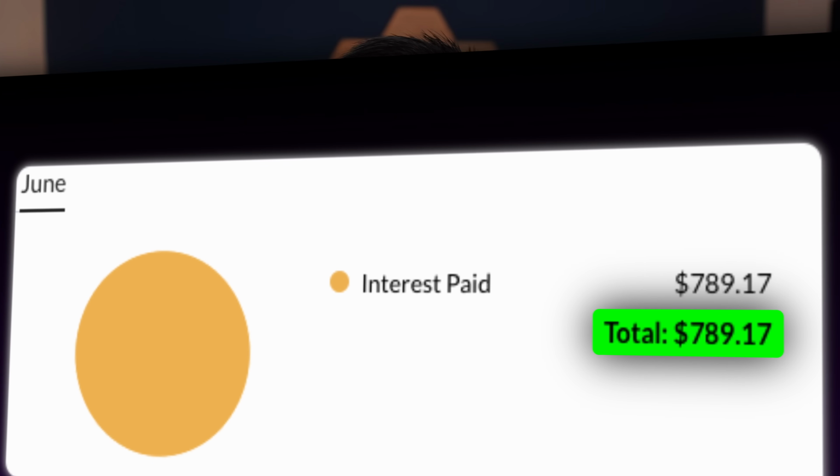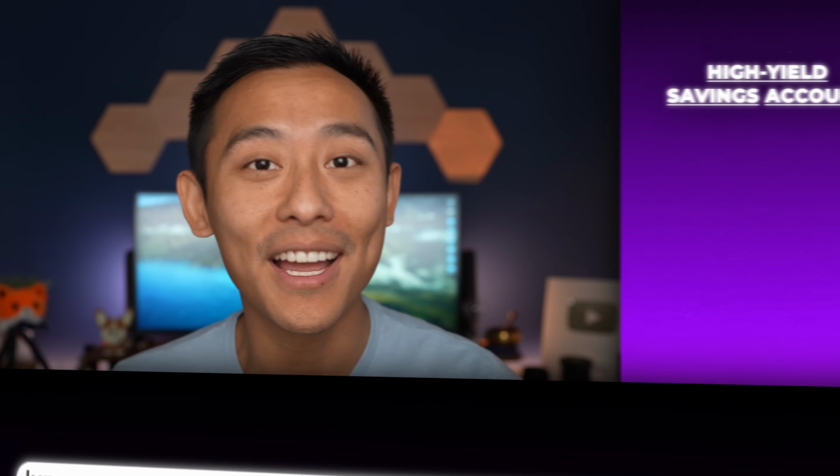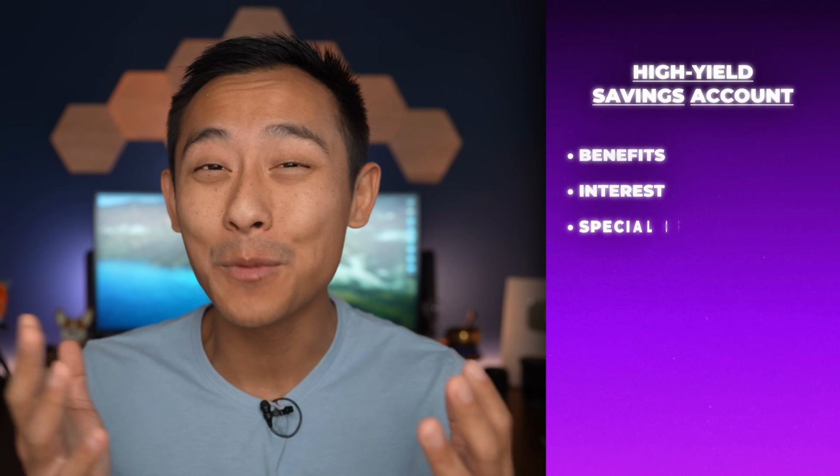Today's money topic is how to save money to make more money by way of leveraging high-yield savings accounts. And if you're not familiar, a high-yield savings account, unlike a traditional savings account, actually pays you some legitimate interest. And to show you how this works, here's a screenshot of one of my high yield savings accounts and how much interest I was paid last month. For every high yield savings account, I'll talk about the benefits, the interest of course, and if there's any special offers, in my final verdict and recommendations for you all.